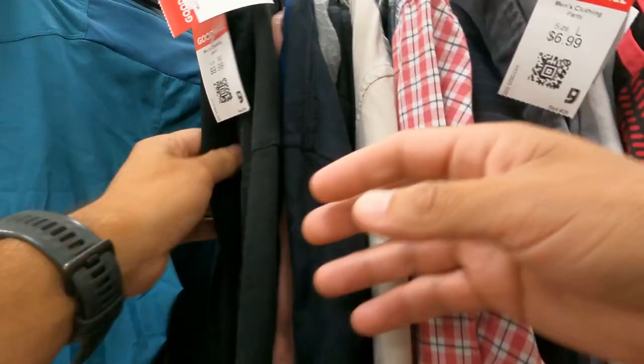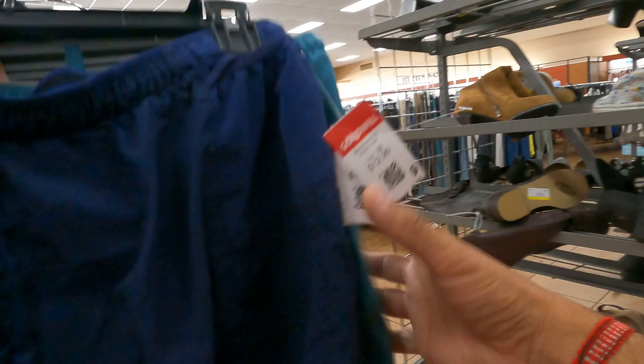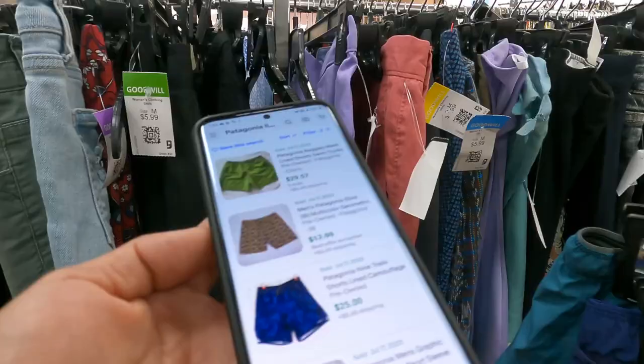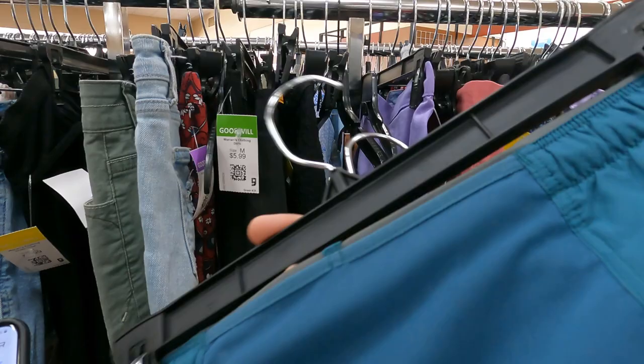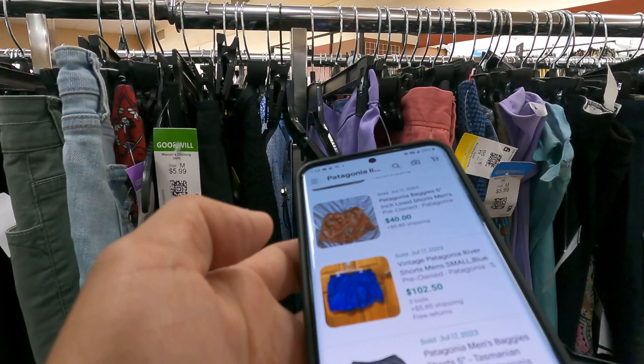Just checking out the new rack and check these out. Pair of Patagonia shorts, different colors. They want 13 on each of these. Might still be worth it. Let's look them up though. Right off the top, looks like we got these, the $30 ones. These are pretty sweet. They even got little pockets back here for gels or any water or whatever. Whoa, river? We don't have anything cool like that, but that one was $100. 30, 40, 30, 40, 30. Yeah, we gotta get both of these.